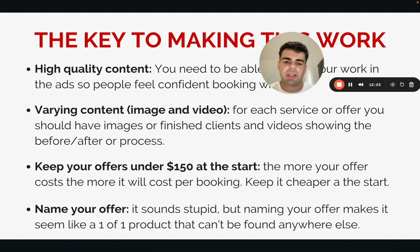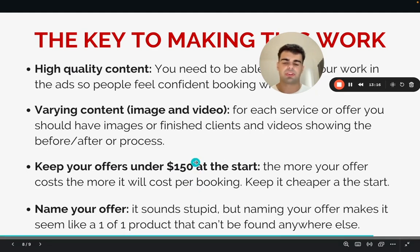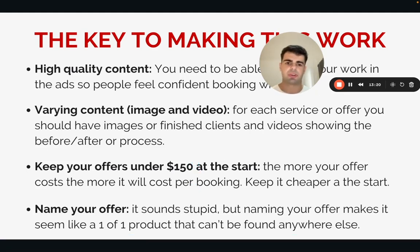So when you're starting out, the chances are you're not going to create the best offer or the best ad the first time. So it's important that you advertise some more cheap services so that if you get some bad results, it's only costing you $15 or $14 for a booking. Whereas if you're getting bad results on a $200 service, it might cost you $60 or $70 just to get one booking. So try and keep your offers cheaper at the start, and then once you're confident at running ads, you can start to advertise some more expensive services.